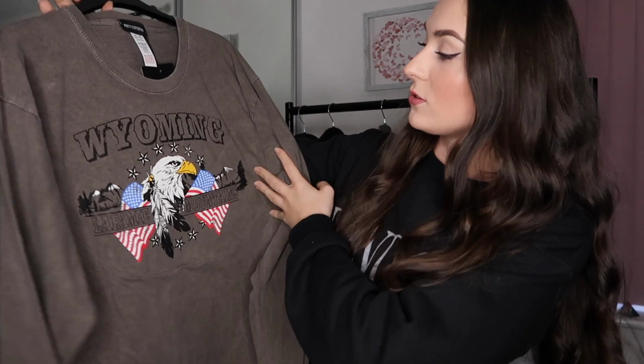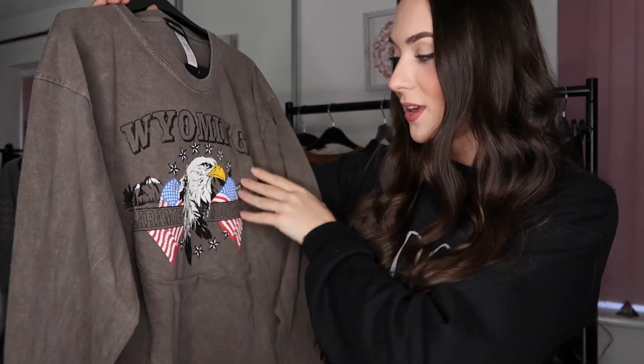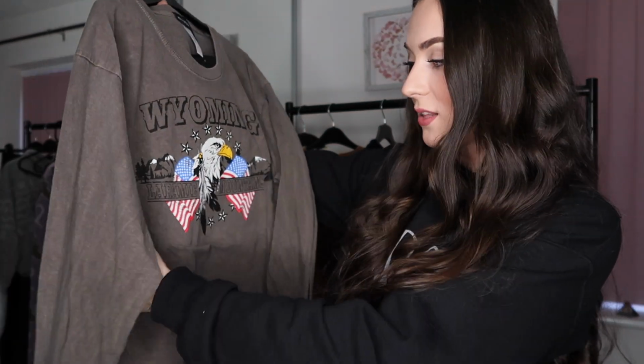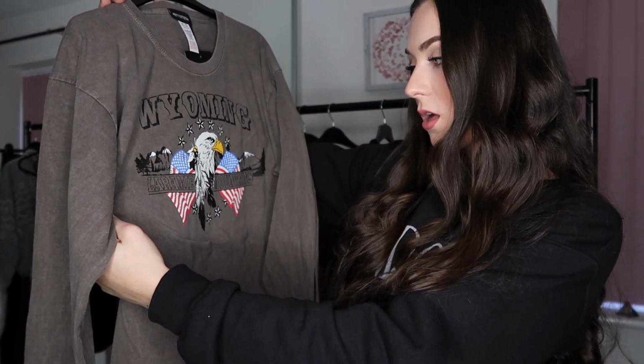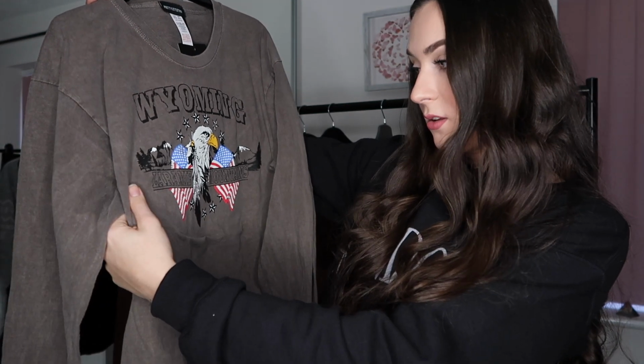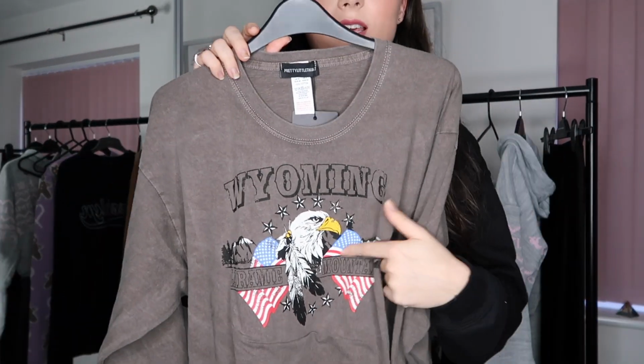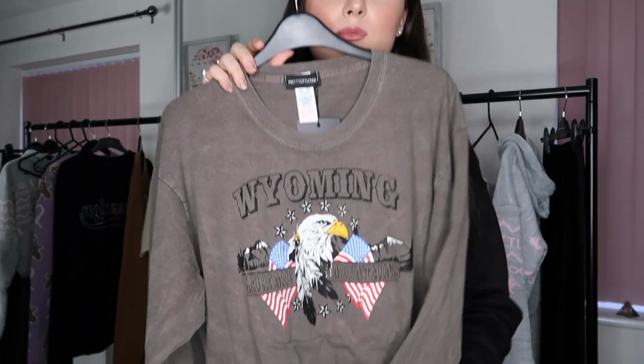It actually says, I don't know how you say this word, don't at me, Wyoming. And then it says, oh, I actually don't know what it says. Laramie Mountains, I think. I have no idea. But yeah, I just really like the eagle on it, everything on it. I thought it was really cool.